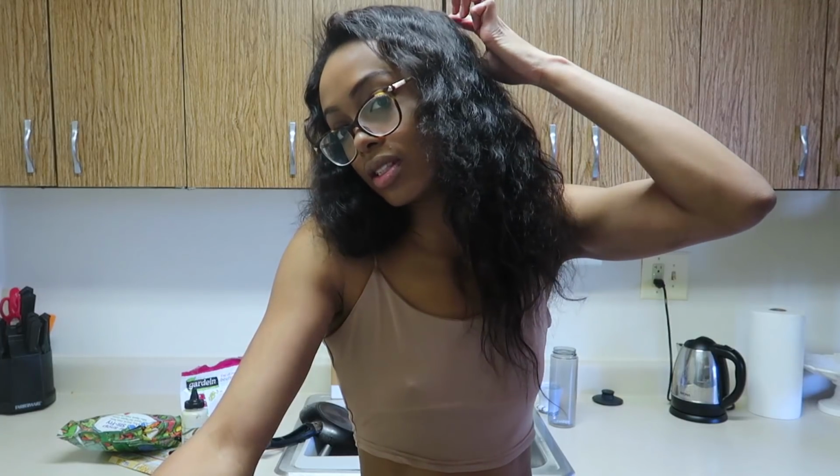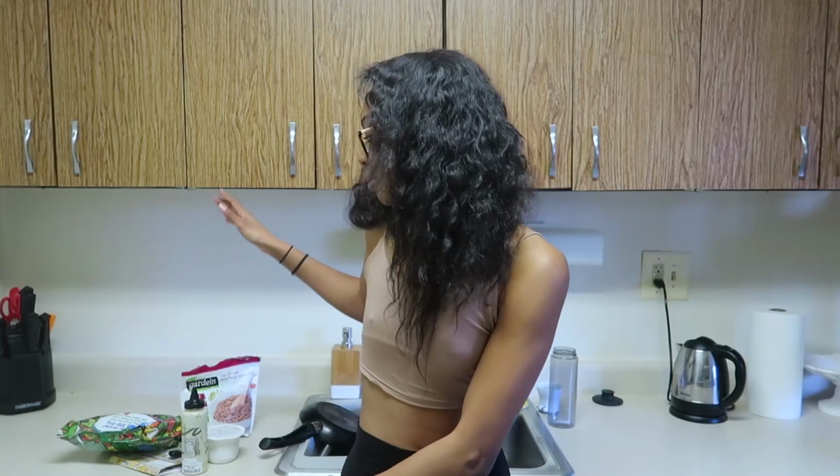So I'm back in my apartment now. It is 12:45 and I'm about to make some lunch. I am getting my hair done soon. Let me know if you guys think I should do body wave or just go back to straight. This was the Brazilian curly, I think. It was like a water wave, but I'm going to have some lunch.